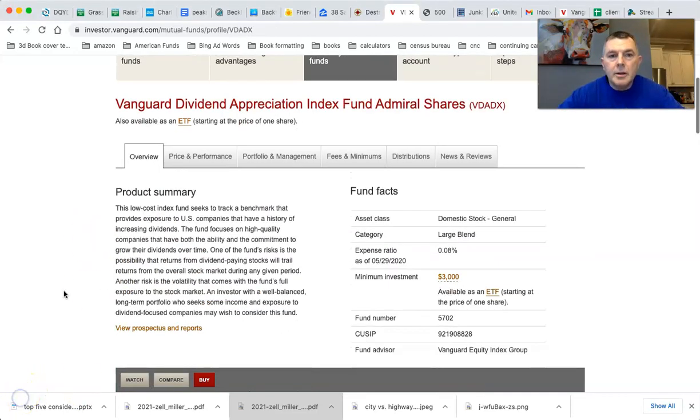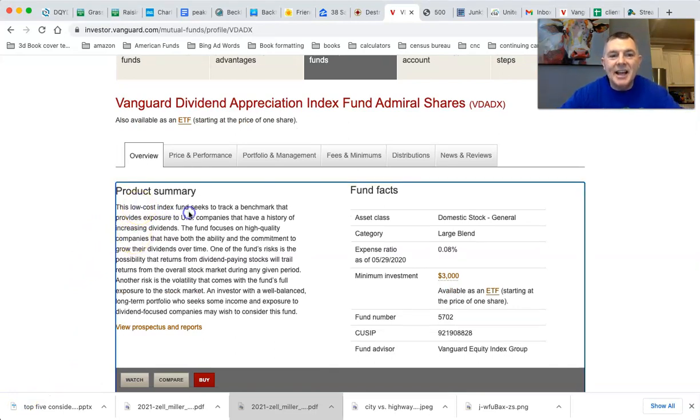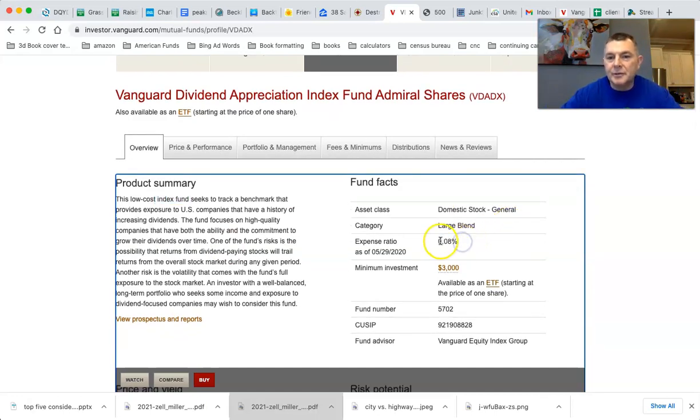Hold on a second. All right, so here's the Vanguard Dividend Appreciation Fund. Overview: low-cost index fund that seeks to track a benchmark that provides exposure to U.S. companies that have a history of increasing dividends. Focus on high-quality companies that have both the ability and commitment to grow their dividends over time. Almost identical, right? But it's not identical. Here's 8 basis points. That's the fee. So it's, what's that, two-thirds lower than the dividend growth fund. Once you get that low, it's pretty much the same thing. Managed by the Vanguard Equity Index Group.